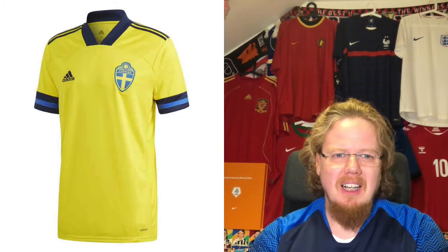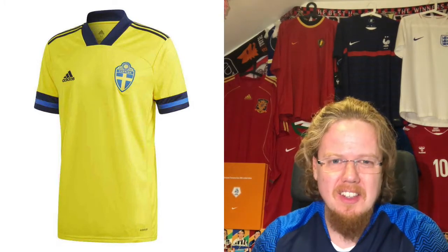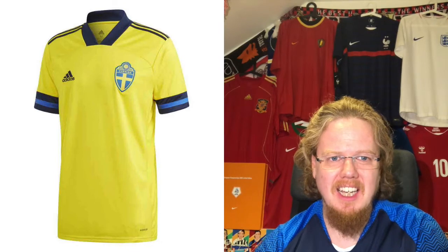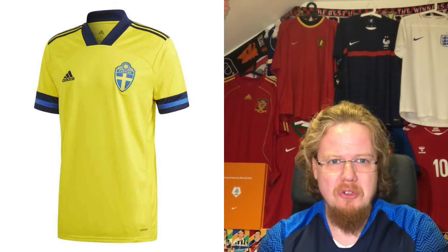So overall, yeah, kind of Sweden, kind of not. It's an odd look. And again, I'm drawn towards the middle of the grades. It's not super offensive. It's not as bad as the Spain jersey, but to me it's not a great Sweden jersey either.